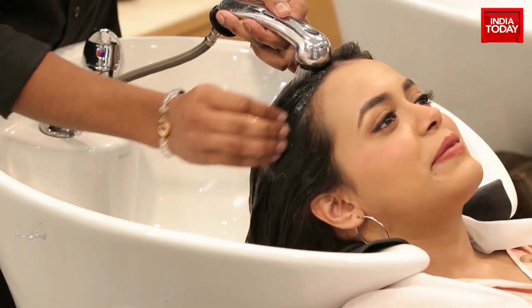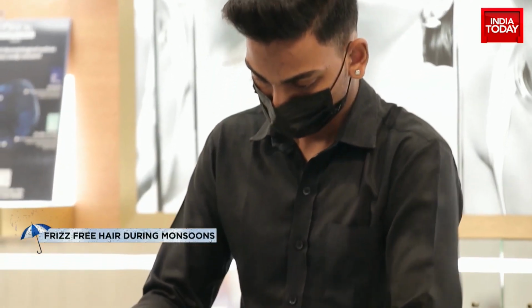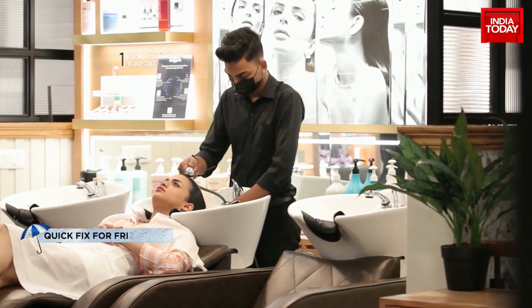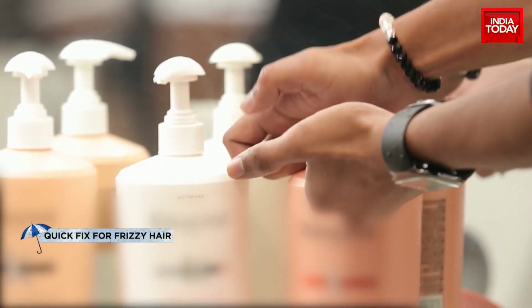Wash it every day. Yes, washing your hair every day is necessary to get rid of sweaty scalp and sticky hair. Don't forget the shampoo.